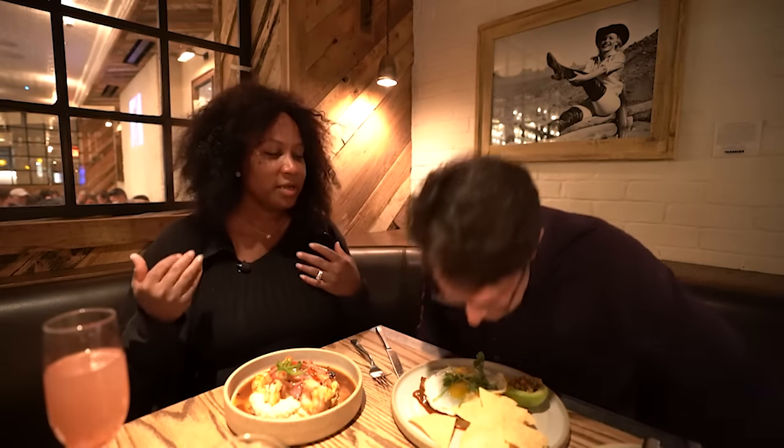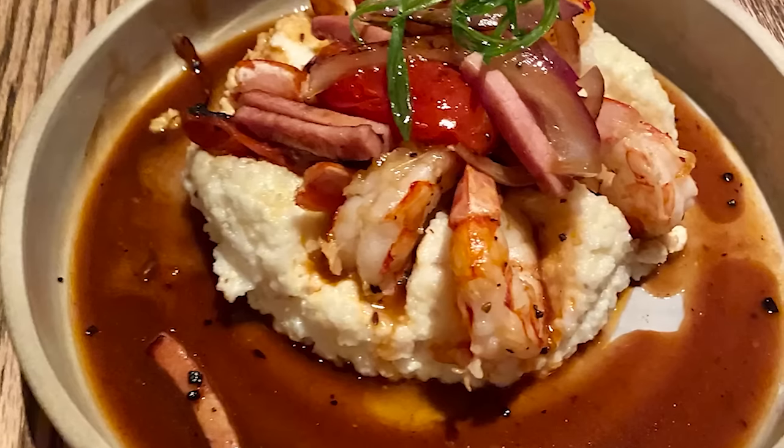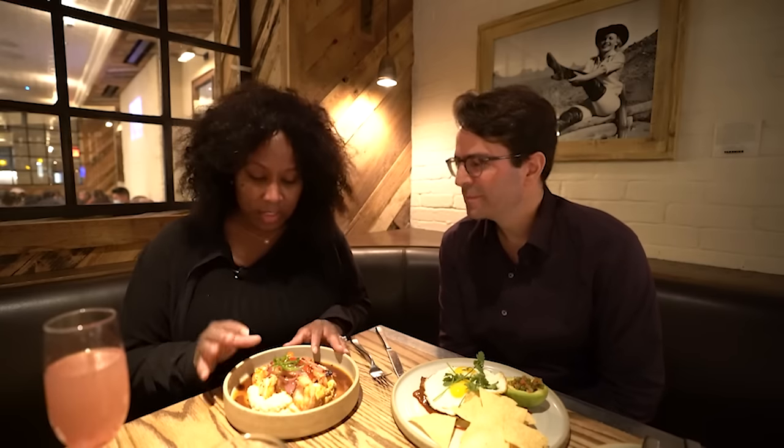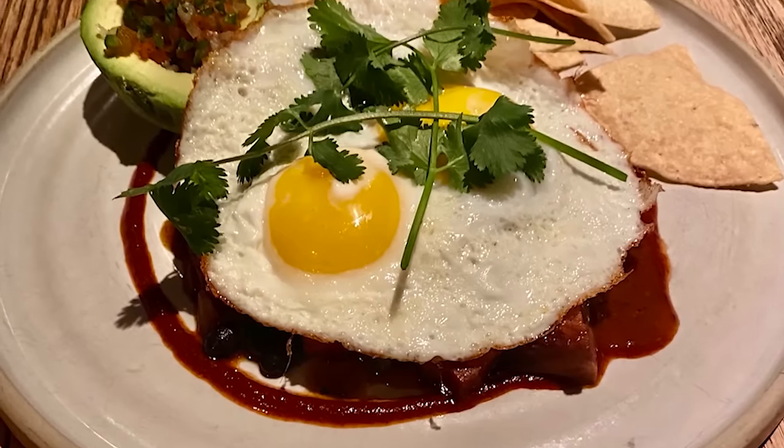All right, and these look absolutely delicious. The aroma coming from this is fantastic. The shrimp and grits looks perfect. I love the juice, the sauce. It has ham and onion and tomato, lots of good stuff going on in there. The presentation of both of these dishes is excellent. The smoked brisket huevos rancheros looks very good. They did a great job with the eggs sunny side up, cooked just the way we like it.